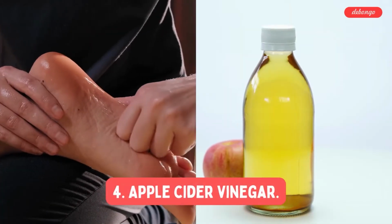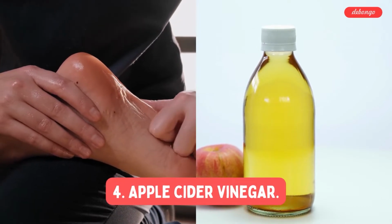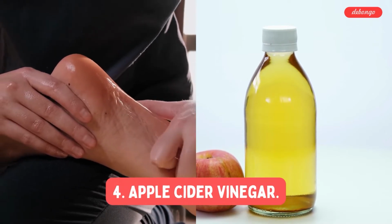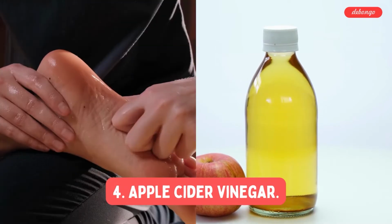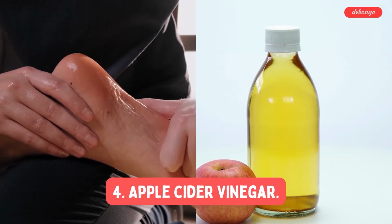Number 4. Apple cider vinegar. A poultice of apple cider vinegar will also aid in the removal of foot odors. Soak a piece of gauze in 2 cups of vinegar and warm water, then apply it to your feet for 20 minutes. Allow the skin to dry naturally after soaking.